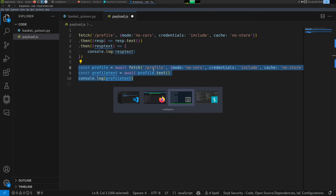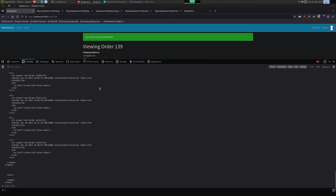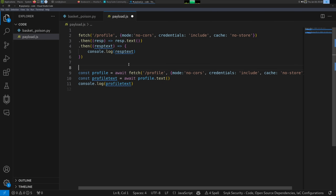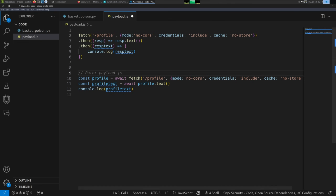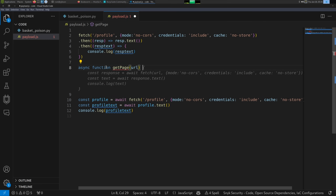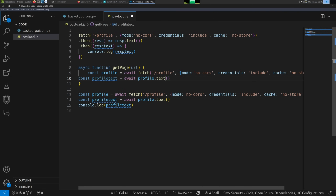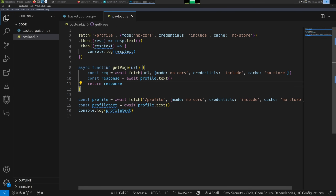So this also works, right? So if I do this, we can do it and we get the profile. This gets a little bit messy because I hate having to do 2 variables every time I want to pull a page. So because of that, I used a function. So we can then create an async function, then get page, and we pass it the URL. And let's see, I'm just going to copy this. Okay. So we can fetch URL. I'm going to call this request. We'll call this response, and we can return response.